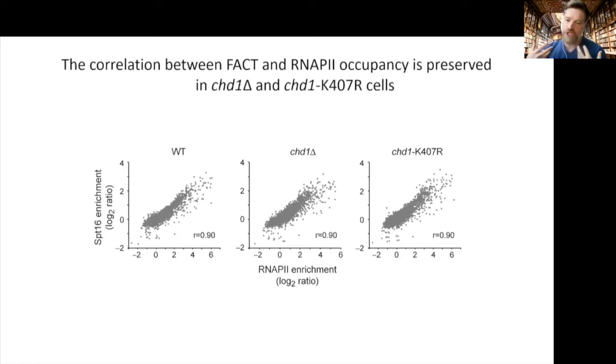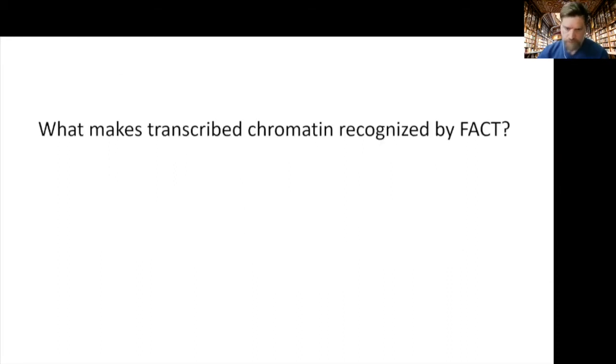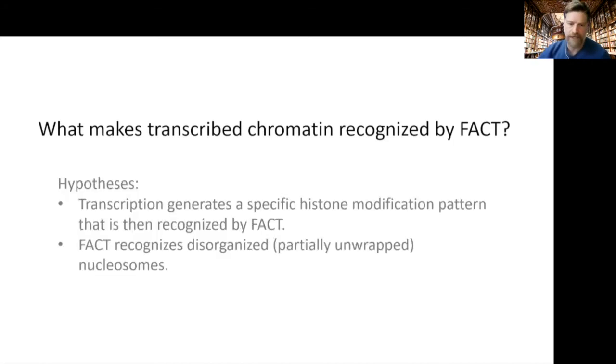But then after its initial recruitment, its distribution along the gene requires the chromatin factor Chd1. So we think of it as a two-step process: recruitment and then distribution. But if it binds chromatin and not pol 2, what makes chromatin recognized by FACT? Actively transcribed chromatin recognized by FACT.